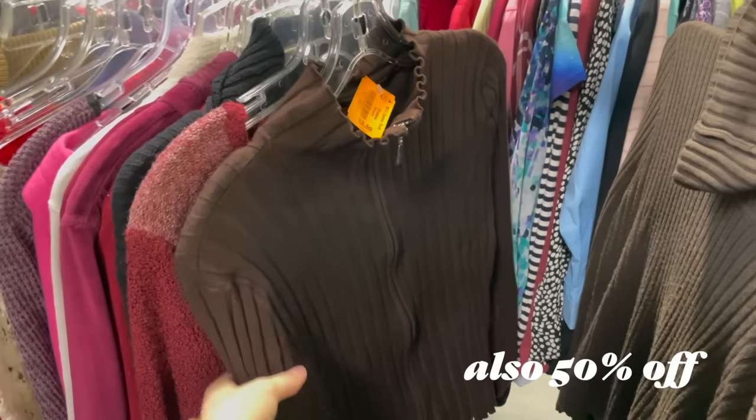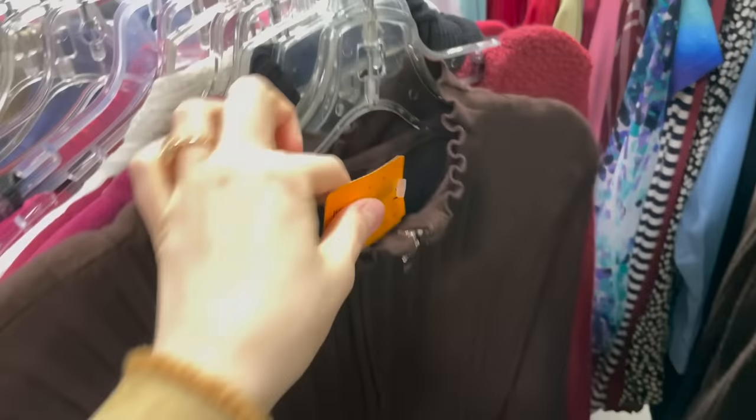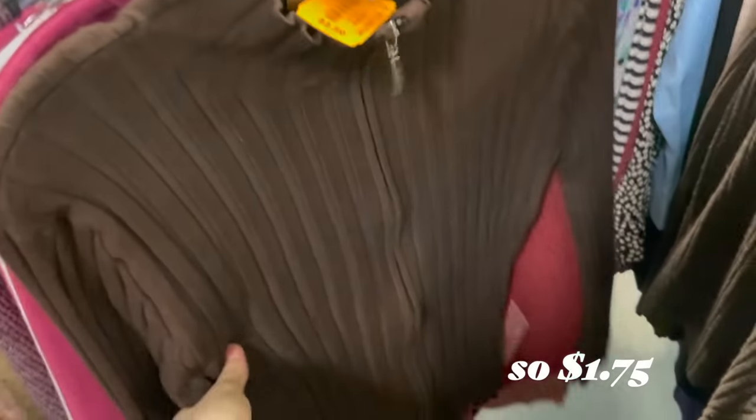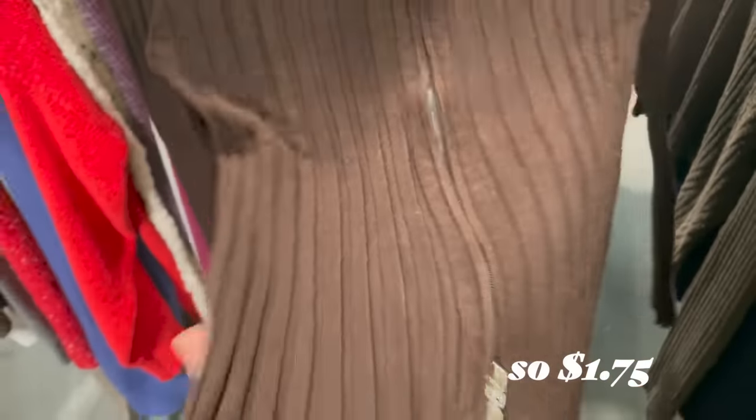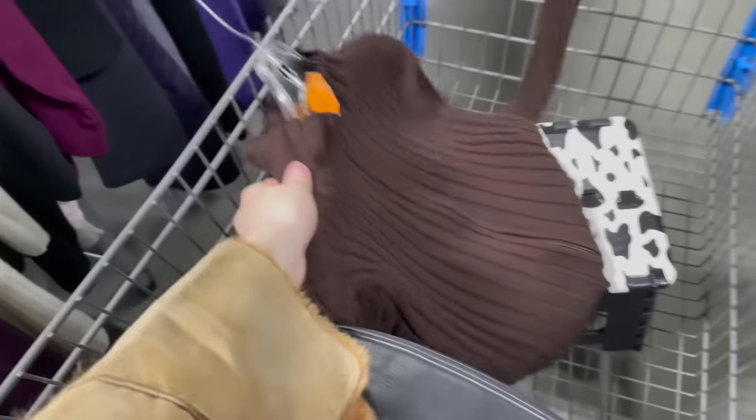I'm really digging this one, the zip-up sweater. It is so soft and cozy, and it's only $3.50. I love this brown and just like the texture of this one, so I think this is gonna be my first piece of clothes I'm gonna put in my cart.